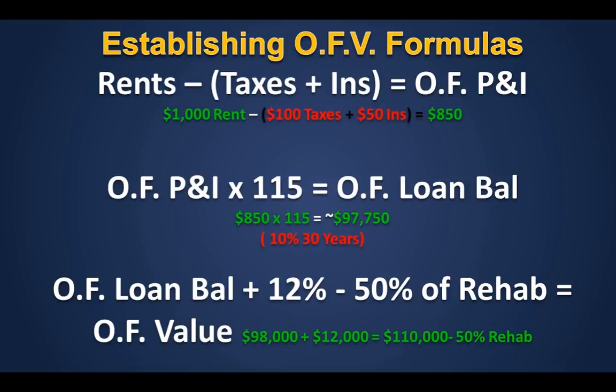If it's not in good repair, then I subtract 50% of the estimated rehab cost. So rent minus taxes and insurance times 115 plus 12% minus 50% of the rehab equals the owner finance value, the OFV. Say it one more time. Rent minus the taxes minus the insurance times 115 plus 12% minus 50% of the estimated rehab equals the OFV.